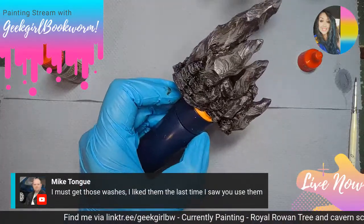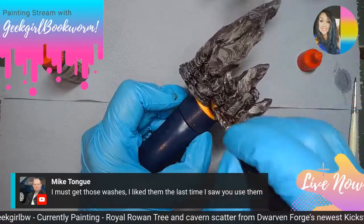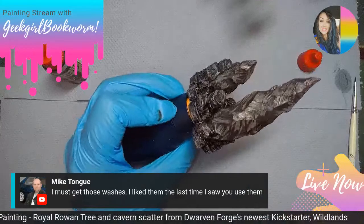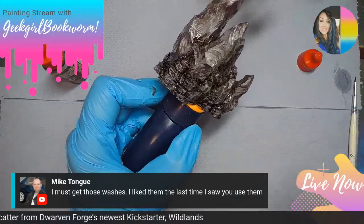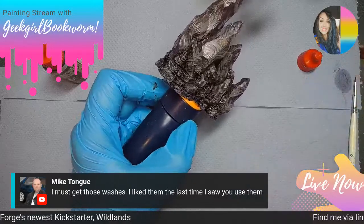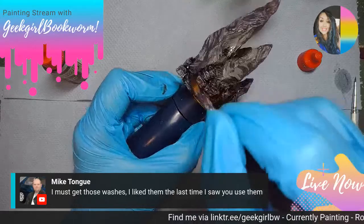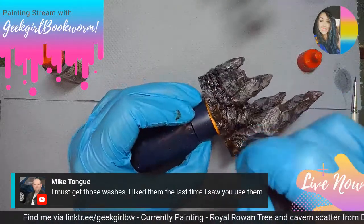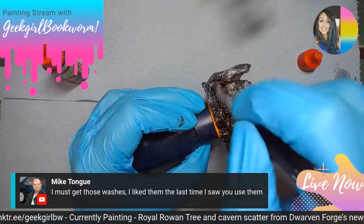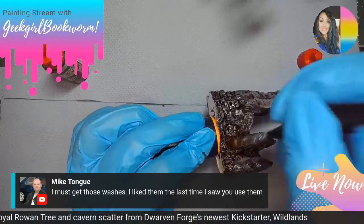I must go. Yeah, so I really like these washes. They're cheap. The ones that I really like are the Strong Tone, which is this one I'm using now, which is a bit like the Agrax Earthshade from Citadel, but cheaper. They've got a Soft Tone, which is a very light brown, which is really good for skin, for adding shading around the eyes.